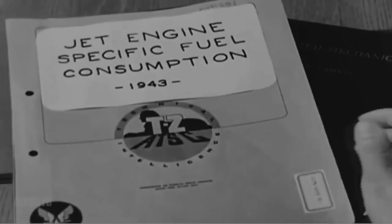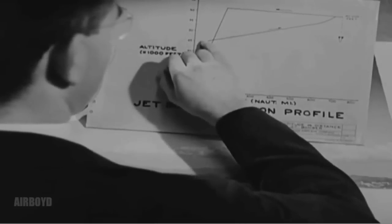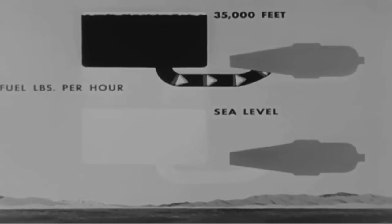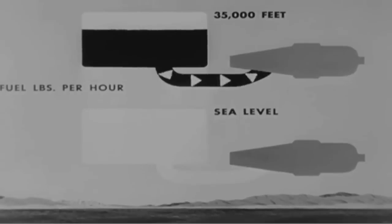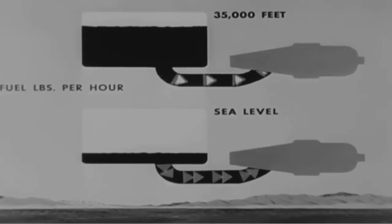One of the most discouraging features of the jet engine was its staggering fuel consumption. This generated some ulcer-provoking problems of range and extremely high gross weights. It was known that a jet engine would deliver its best performance near its maximum speed and at very high altitudes. It would also use less fuel operating under these conditions.